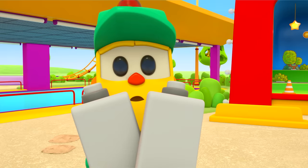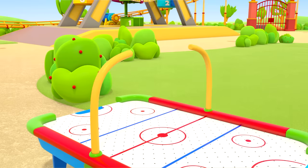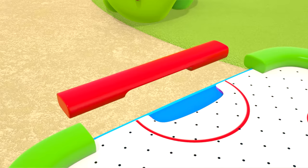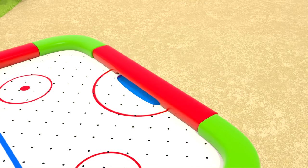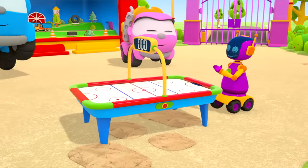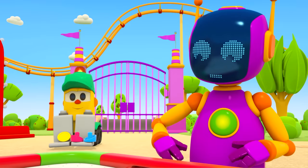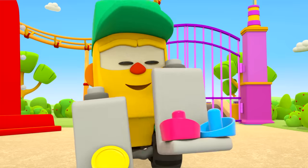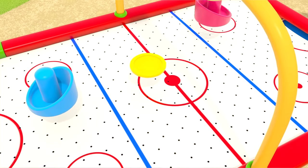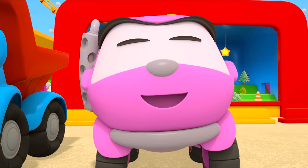Oh. Lifties remembered something. They've forgotten the puck and paddles. Bring them here. This yellow frame's going to hold up the scoreboard. Let's cover the goals with these barriers. The air hockey table is ready. Hooray! And the robots are ready to play. The paddles and the puck. Let the game begin!